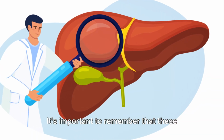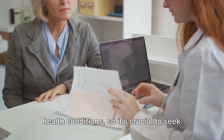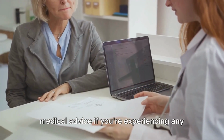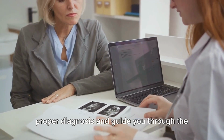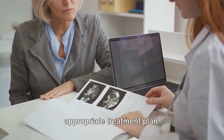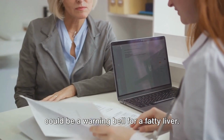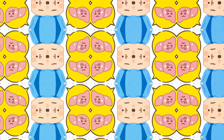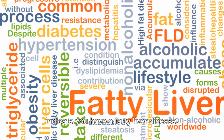It's important to remember that these symptoms can also be related to other health conditions, so it's crucial to seek medical advice if you're experiencing any of them. A healthcare professional can provide a proper diagnosis and guide you through the appropriate treatment plan. All these signs together or individually could be a warning bell for a fatty liver. So, these are the 10 signs that could indicate you have a fatty liver disease.